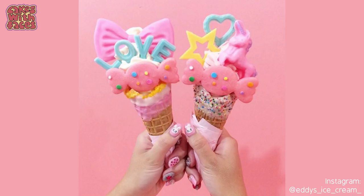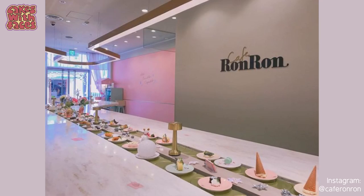So that's it for my roundup of cute and Instagram snacks in Harajuku. There are some others that I didn't show you. There's a place called Eddie's Ice Cream that does ice creams with really big sort of accessories and chocolate shapes on top of them. There's Cafe Ron Ron that you might have heard of. That's like a conveyor belt sushi restaurant, but instead of sushi, it has desserts. And there's several others as well. I didn't try them all because I think I'd die from an overdose of sugar if I did.